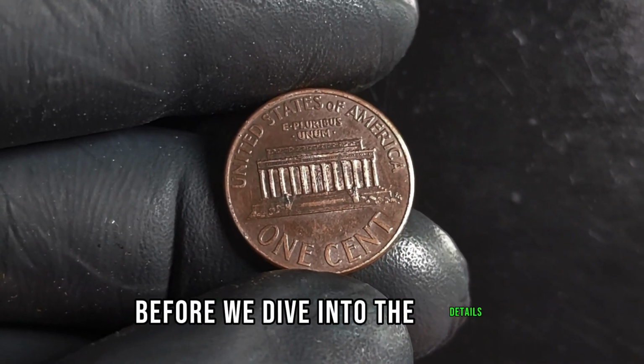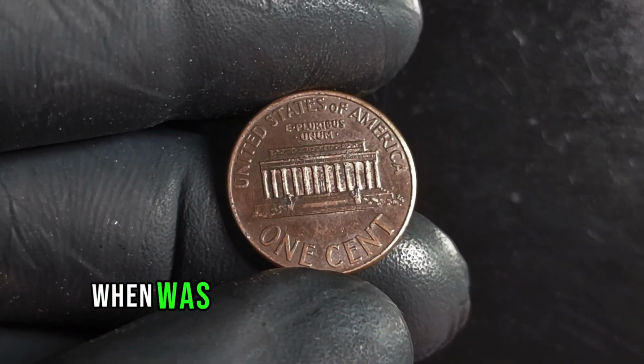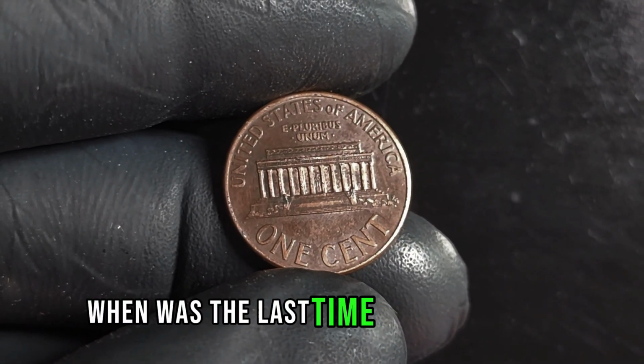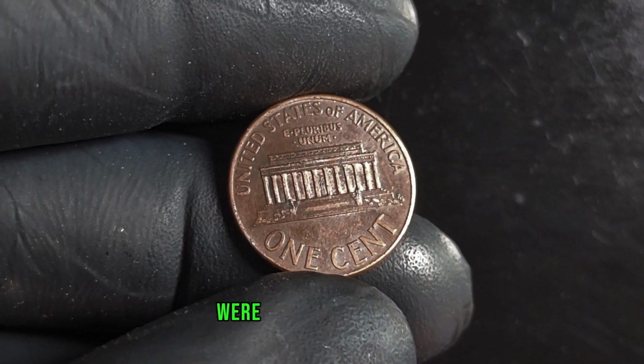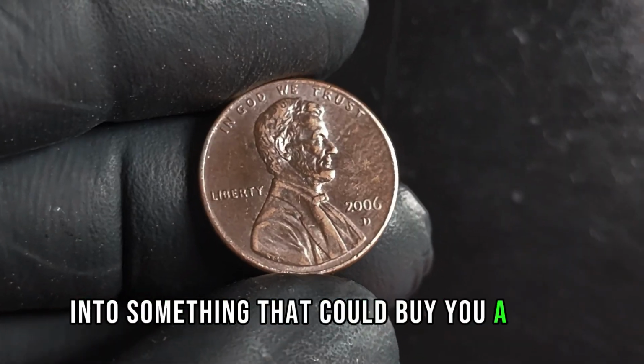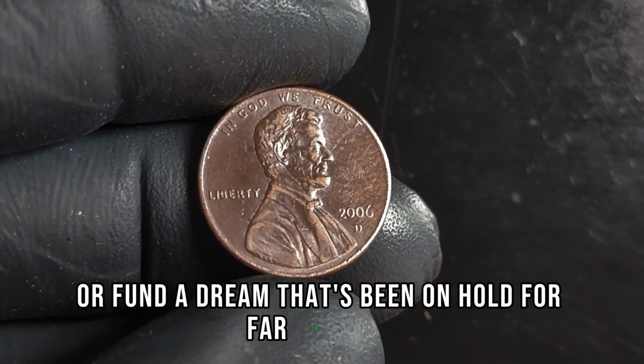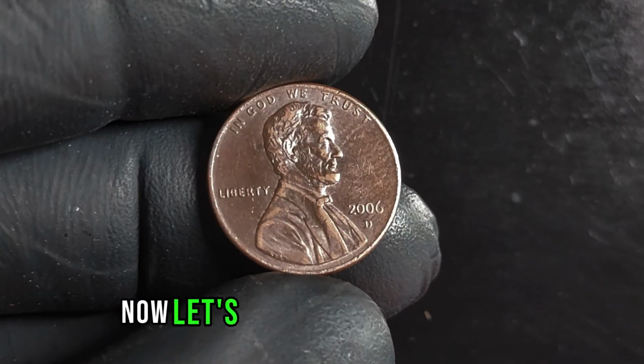Before we dive into the details, ask yourself, when was the last time you looked at your spare change with real curiosity? When was the last time you questioned whether the coins in your possession were quietly aging into something that could buy you a home, pay off debt, or fund a dream that's been on hold for far too long? Now, let's get something straight.